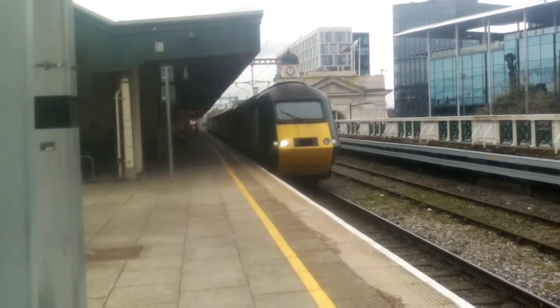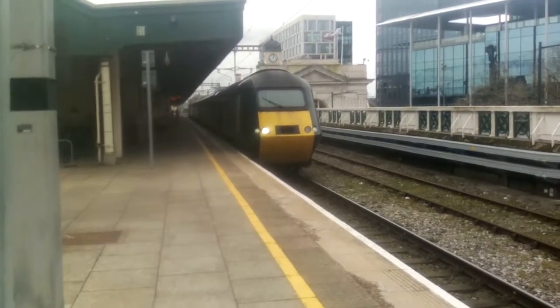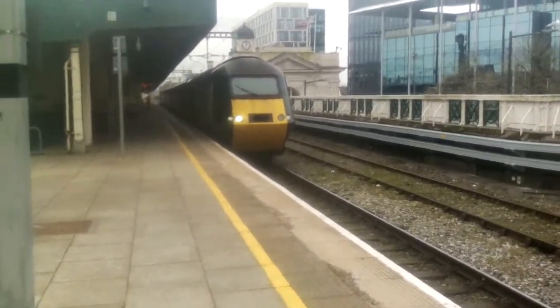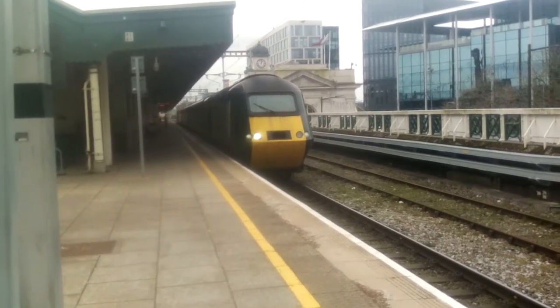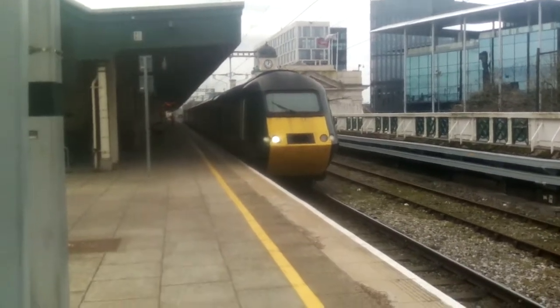Now about ready to depart, and I cannot believe I'm saying this, is the 1300 Great Western Railway service to Penzance, and this will be my first ever HST, my first ever Class 43 recording on any of my videos. This train right here is the reason I became a train spotter.